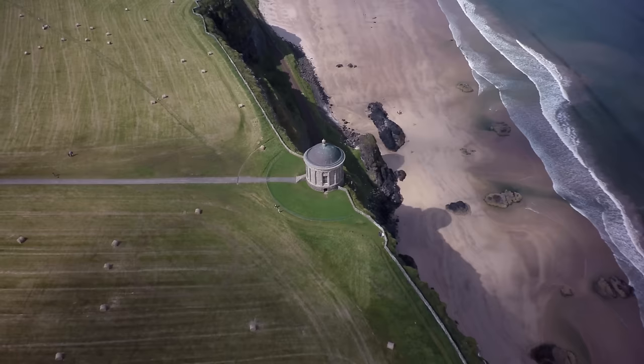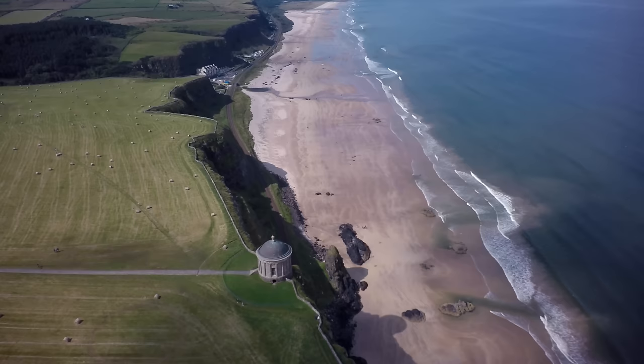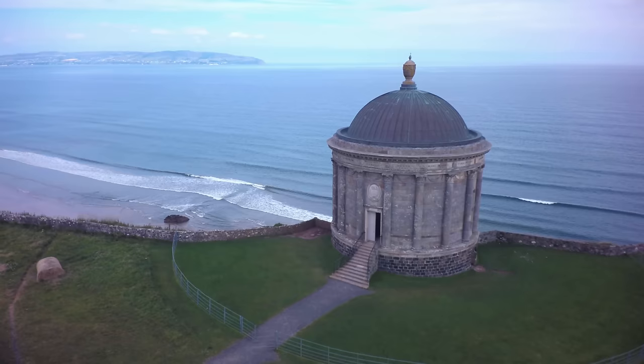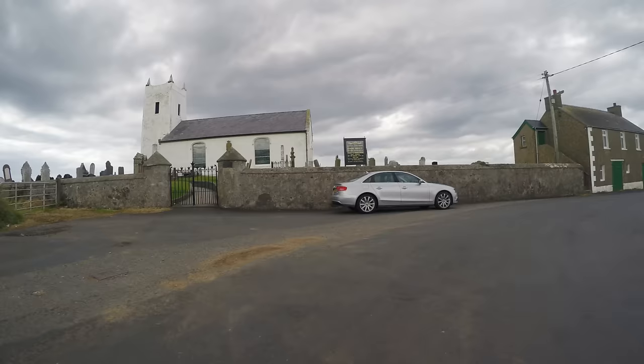You might recognize this beach from the place where the Red Woman burned all the heretics at the stake, but it's much more peaceful these days, I swear. This building has a really funny history behind it. I believe it was built for the owner's mistress. And the cool thing about all these places in general is that they're actually quite close together, so you can do all of these pretty much in a day trip.